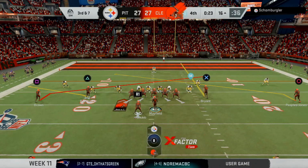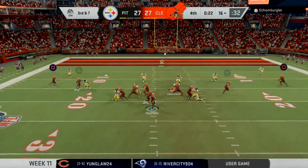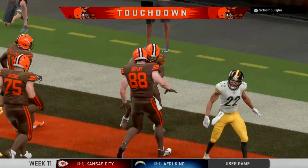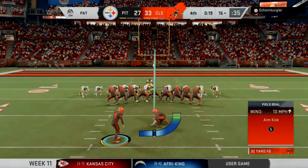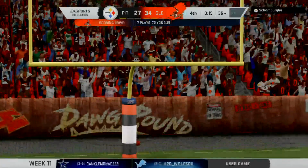He forced it. Mayfield. And this is going to be caught. He got it. It's a touchdown, and forget overtime. Barring a miracle, they're going to win this thing in regulation. I don't know how many more of these my heart can take, my man. I just don't know. Another big touchdown.